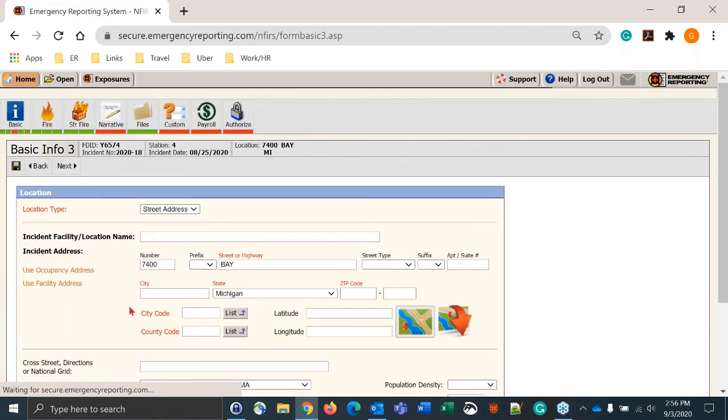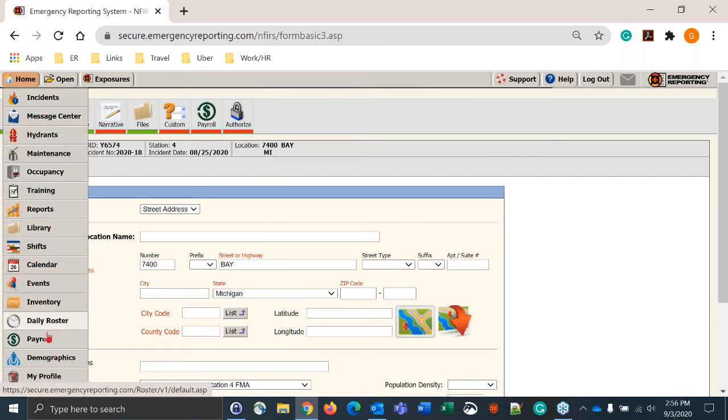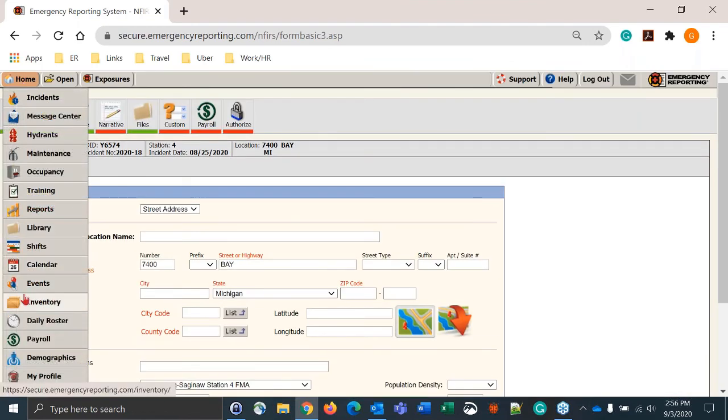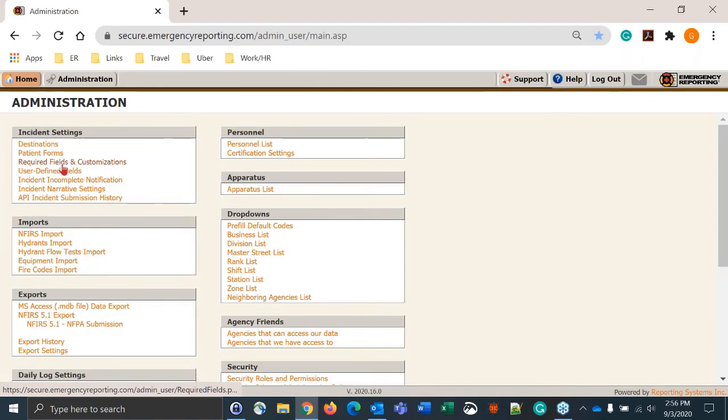And that's what he was questioning there, to turn them on or off. And it is in the admin. He said, however, not required info. So if they don't want it on, they can go to the admins and uncheck those two, city and county code.